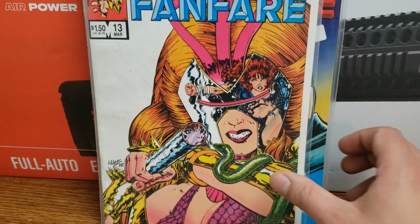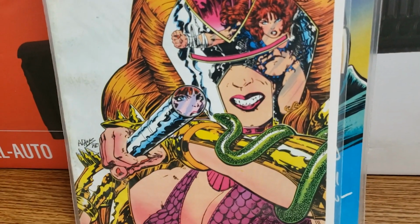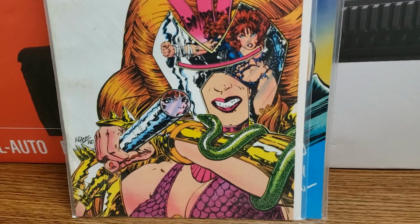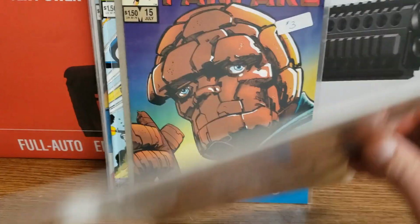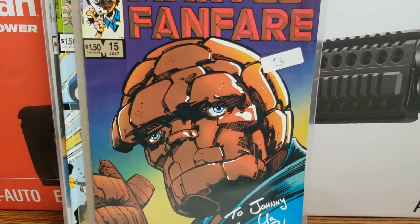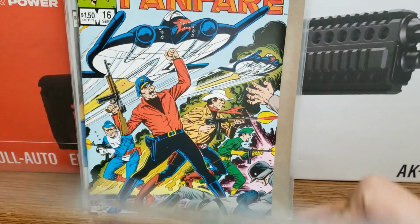Marvel Fanfare number 13. That's a nice cover too. Who did this? Adams, does that say? Is it Art Adams? Doesn't really look like it. I don't know if his signature looks like that either. Number 15. Oh yeah, this is the Thing's birthday where he's getting pranks pulled on him the whole time. Nice little short story in there.